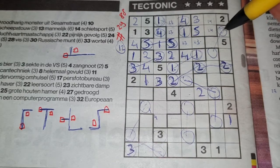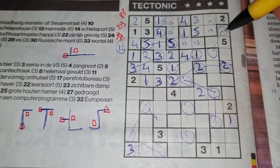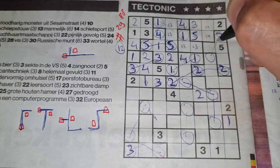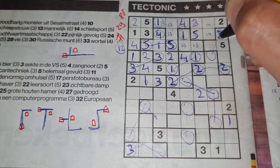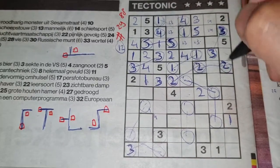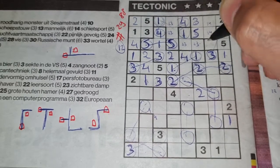Then I think this box should be a 3, because it cannot be a 1 or a 4. We have a 1 and a 4 here. Cannot be a 2, cannot be a 5. So 1 digit left should be a 3. This box is connected with that box, should be also a 3. 2 boxes left in this area for the numbers 1 and 4. We see here 1, so no 1 there, 1 should be here, and the 4 goes there.